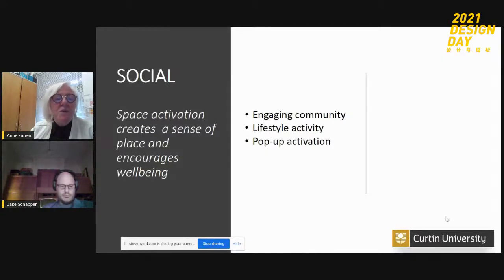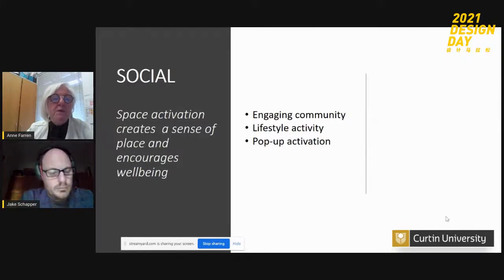As Jake was talking about, unfortunately, this piazza that we're looking at was meant to have a lot more growth and overhang of foliage than it currently has. So we're actually trying to address that. And we're also looking at, in the longer term, some pop-up activation, which means that we're going to look at the possibility of turning it into a little bit of a marketplace, again activating the space to bring the broader community into and engaging with lifestyle activity within the piazza.